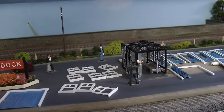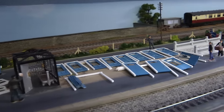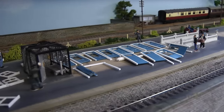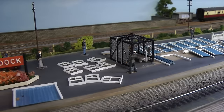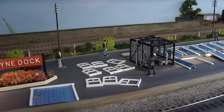As you can see, the builders are now back, and they've been quite busy. And this is where we left off from last week. We got all the doors done, but we're still not quite finished regarding the windows. There's still a few left to make.